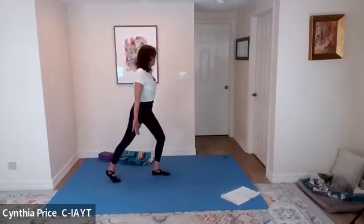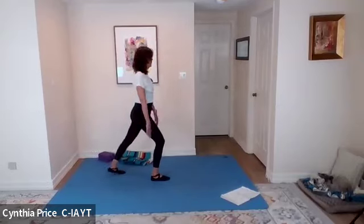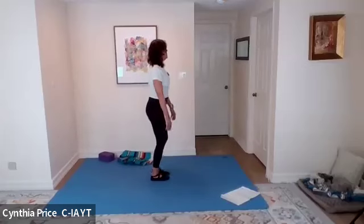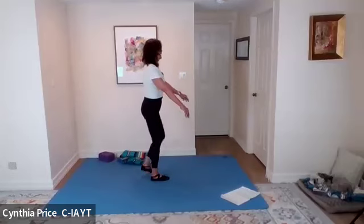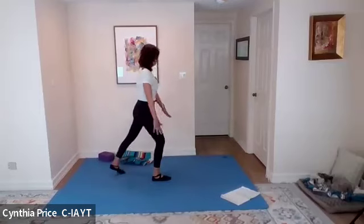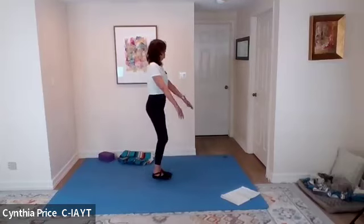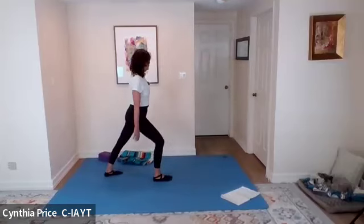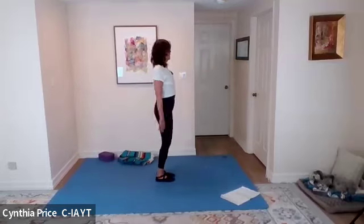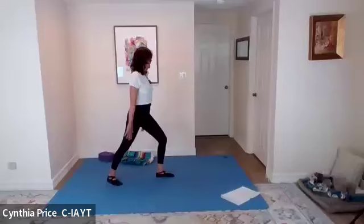Okay, alternate, find your own pace. All right, go as fast or slow as your body will allow. Just notice what happens to your breath. All right, so we're engaging that sympathetic nervous system with arm and leg movement. All right, notice your balance a little bit challenged. You might notice it's a little unsteady at times.